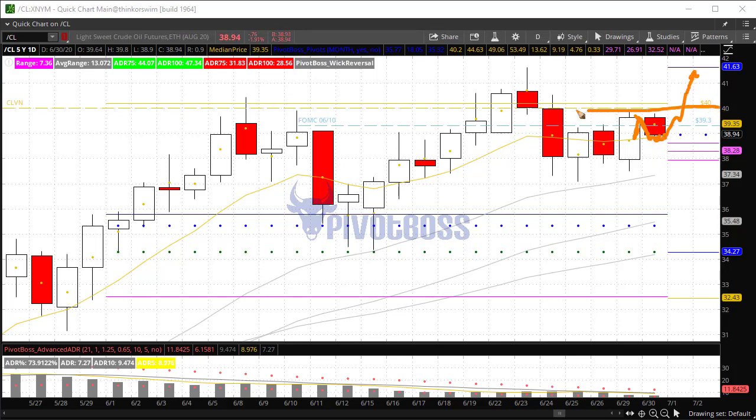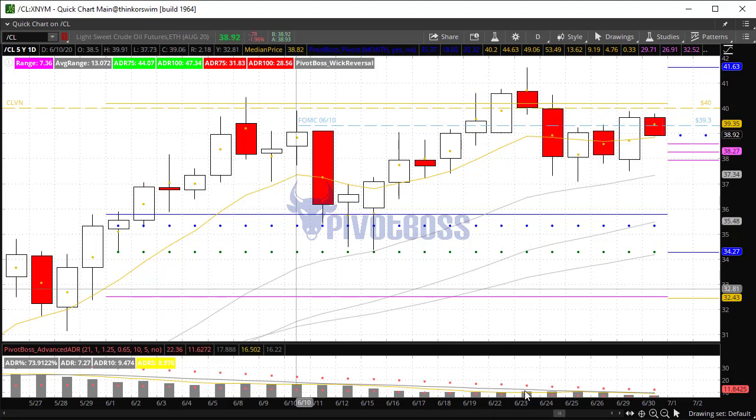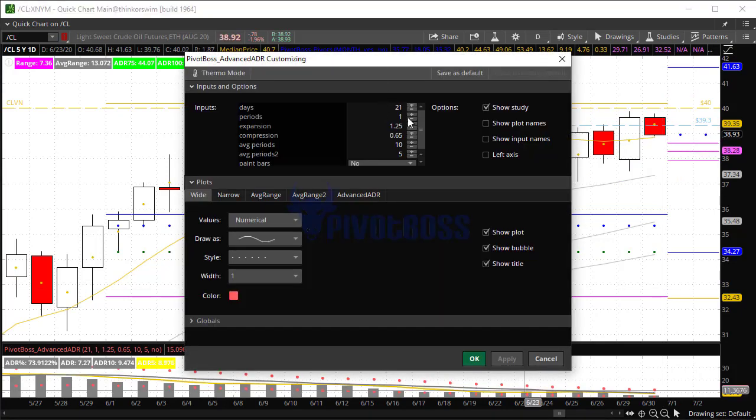The 40 level above has been important, 40.5. It's built enough energy down here to suggest that we could see a pretty significant move soon. If we bring the PivotBoss Advanced ADR indicator, it was looking at a monthly range here. Let's bring this down to, let's go with 5 days. We could also go 3 or 4.